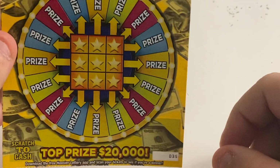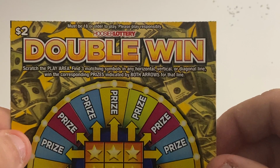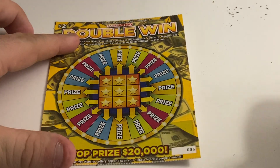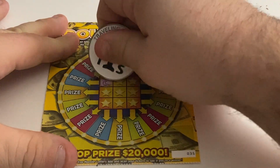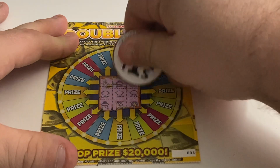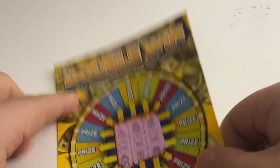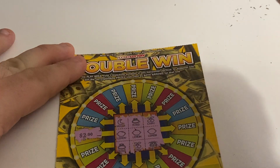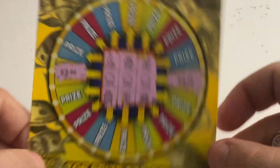So Indiana has a similar ticket, and this one right here, scratch the play area, find 3 matching symbols in any horizontal, vertical, or diagonal line, win the prize corresponding with both arrows. We got ticket number 35. Hey, first ticket's a winner. We got 3 lemons. So we win this prize box, $2, and this prize box for another $2. So we doubled up our money on this ticket.